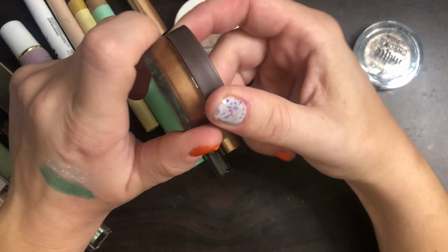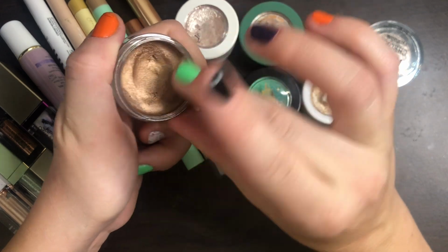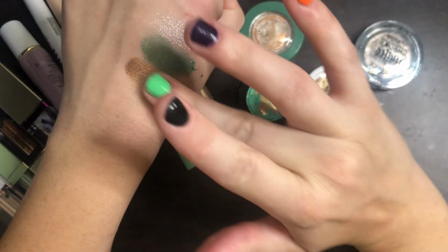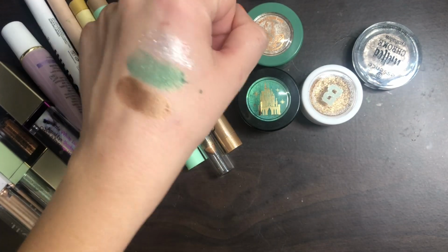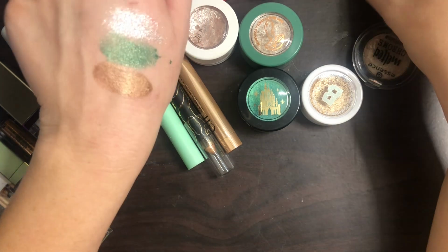I have an update. I have this Burt's Bees one in the shade Honey Caramel that I talked about recently in my haul. I do not like this. It creases like crazy on my eyeballs, so don't love that, which is such a shame because it's so pretty. Like, ugh, what a perfect single shadow look.